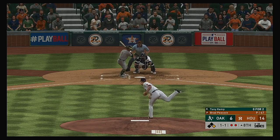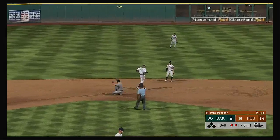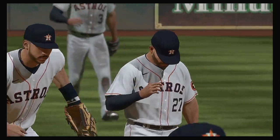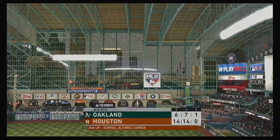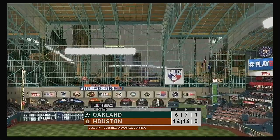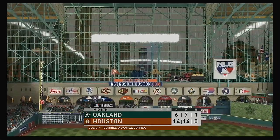The 1-1 home. A bouncer up the middle. Altuve to his right. He has it. He'll go to Correa for the force, and that ends the inning. So a run on one hit, no errors, and a man left. Home half of the eighth, straight ahead. The Astros on top, 14-6.